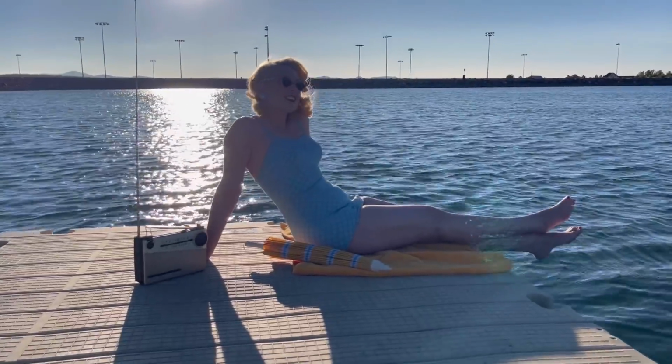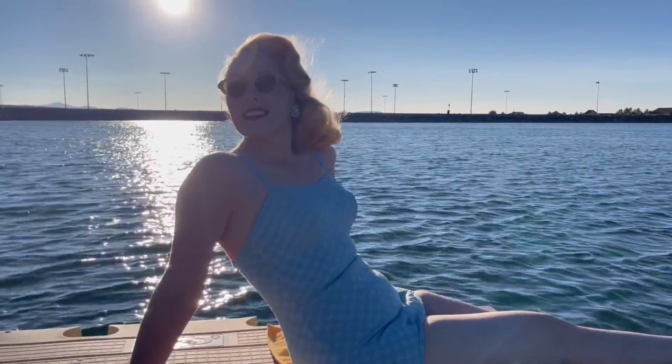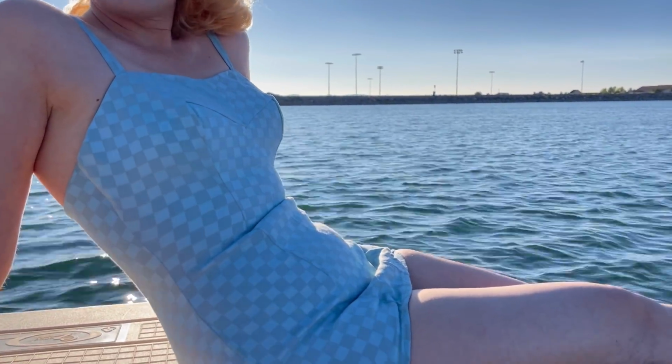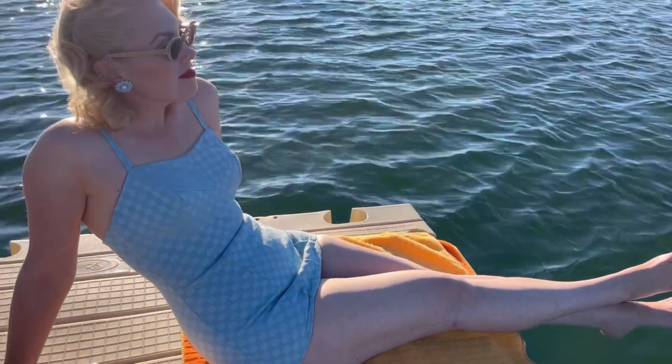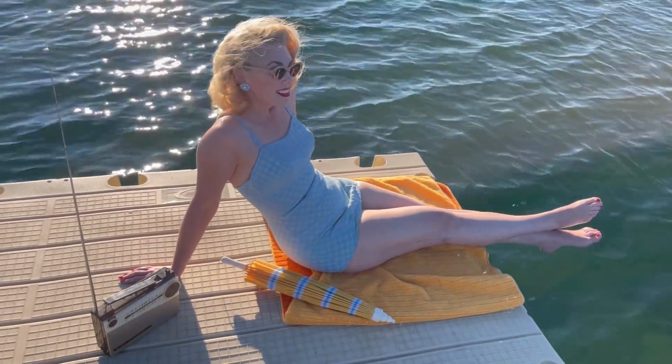This first suit is actually the first true vintage bathing suit that I ever bought, and I got it on eBay. This one is a Rosemary Reed brand bathing suit from the 1950s. I am in love with it. I love Rosemary Reed as a designer. All of her suits are incredible.